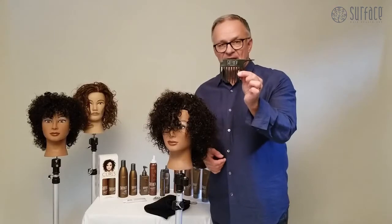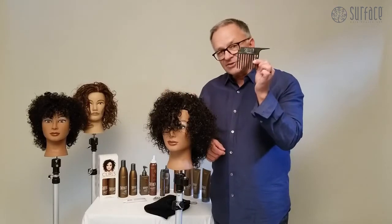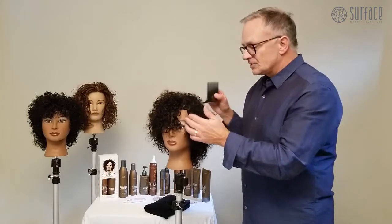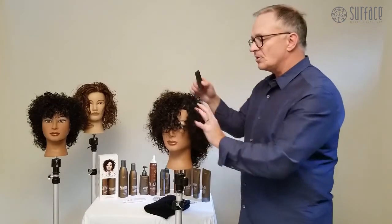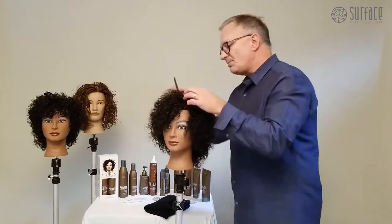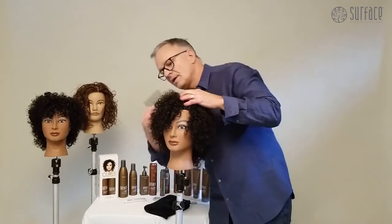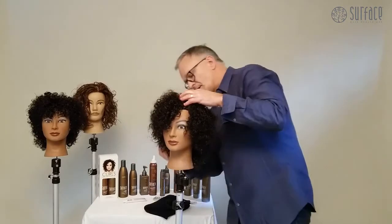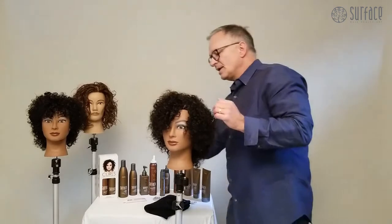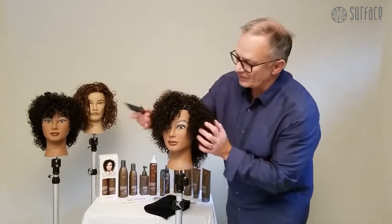This is a must, as was the curls comb. This is a curls rake for every curly girl. I want lift at the root. So I want to make sure I don't disturb that curl pattern now. I'm going to lift that base up. And remember that friction disturbs the curl and can equal frizz.